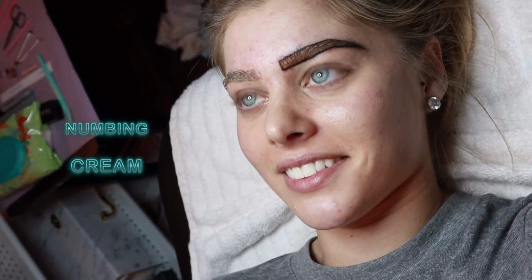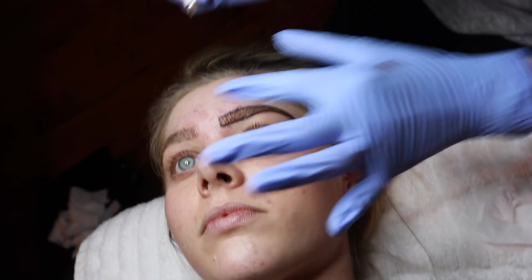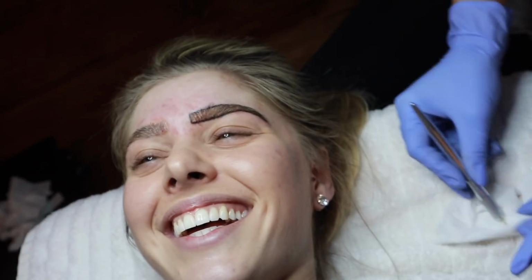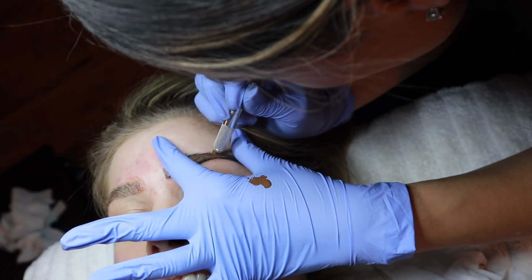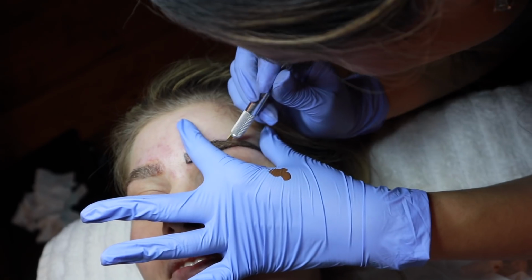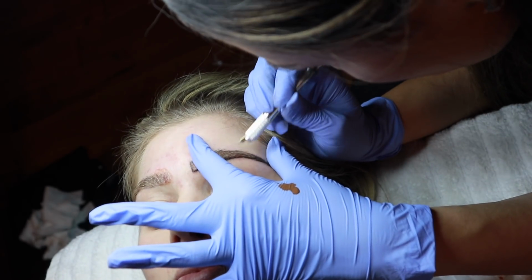So this is the part that's a little uncomfortable. I'm not gonna lie to you. I was second guessing what the heck I was doing for just a few moments. They do have to open up the skin on your brows in order to put the numbing cream on so the numbing cream can sit and do its thing. So there's a hot second in this procedure that is not fun. I wouldn't necessarily say that it hurt, but it was definitely uncomfortable.